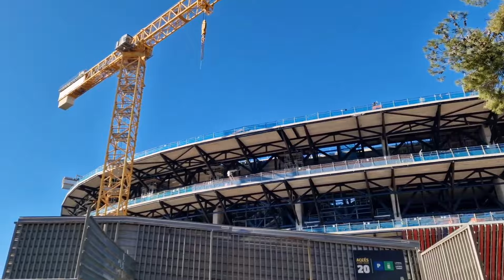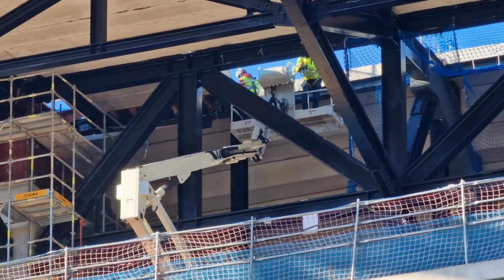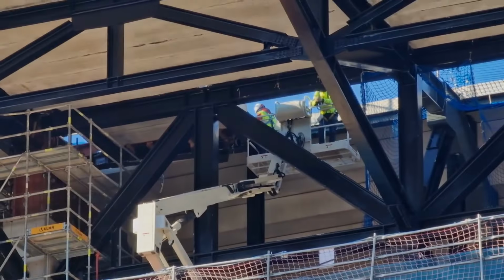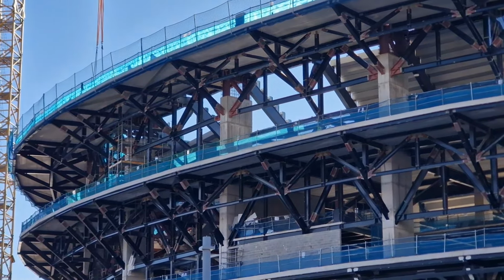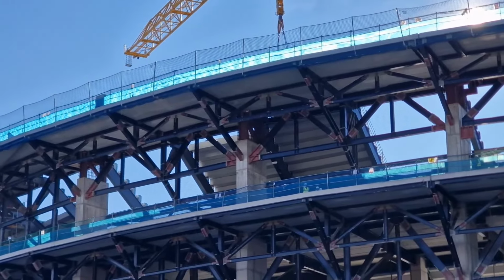A key milestone has been reached in the corner seating area. The final prefabricated seating unit has been lifted and installed successfully. With this placement, both seating sectors in this corner are now fully completed. This marks another finished section of the stadium bowl and confirms continued progress in seating installation across the project.